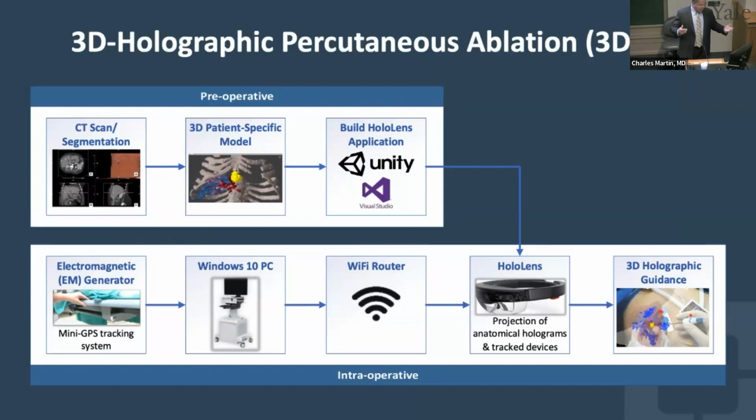Getting to the nitty gritty of it, this is our secret sauce and how we did it. We take a patient's pre-procedural imaging right here. We then create a 3D model or a hologram. We push it through Unity, and then it's uploaded to the HoloLens right here.